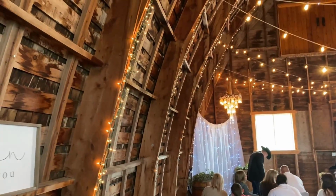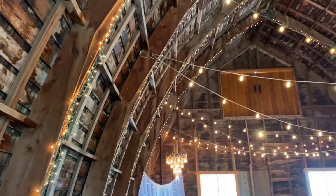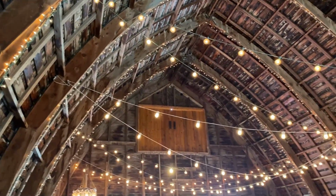This week, we were also blessed with the opportunity to attend a very special wedding and spend some much-needed time with family.